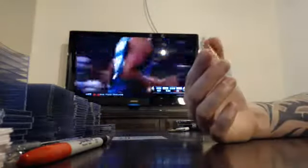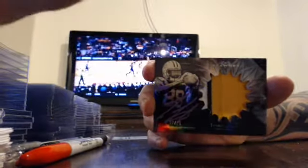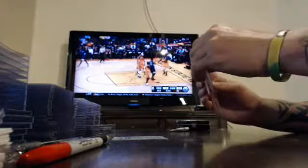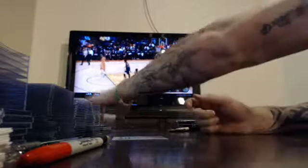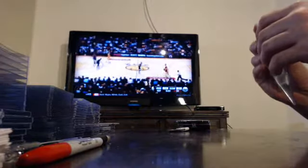Got a three color number 225. Your second Ty Montgomery tonight. Ty Montgomery, three color to 25. Ty Montgomery. And a diamond auto of St. Louis Rams running back Todd Gurley. Todd Gurley for the Rams. Finish in box five.